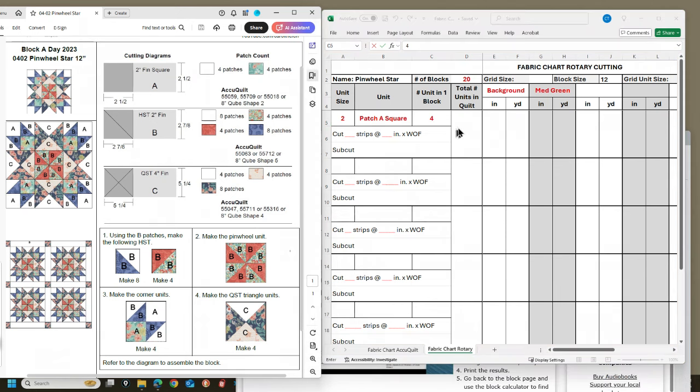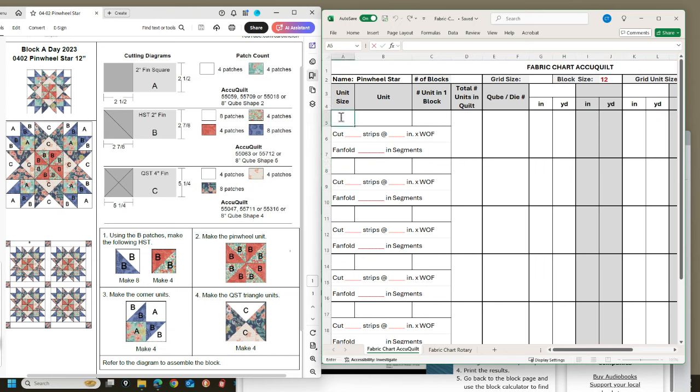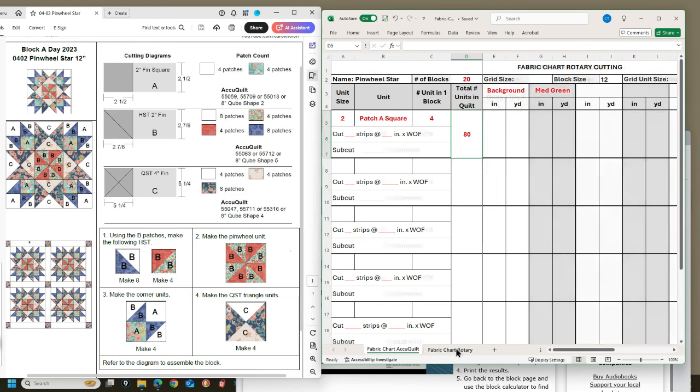Now we need to fill out this column that's called total number of units in the quilt. We have 4 of these squares per block times 20 blocks. So 20 times 4 is 80. We're going to put 80 here. For AccuQuilt, we're going to fill it out the same exact way. We have the unit size is 2 inches. It's patch A square, and we have 4 in each block. We have 20 blocks. So we have 20 times 4 is 80. So up until this point, it's exactly the same. So let's go back to our rotary cutting.